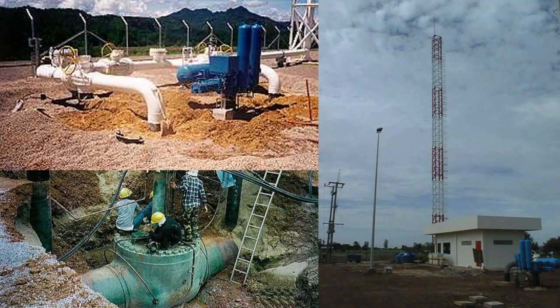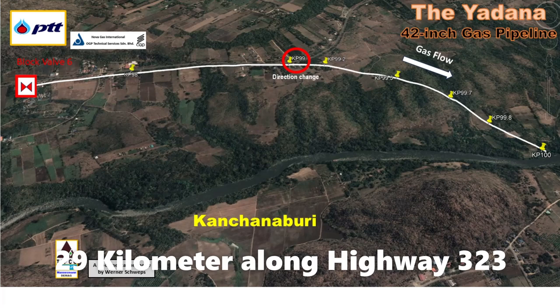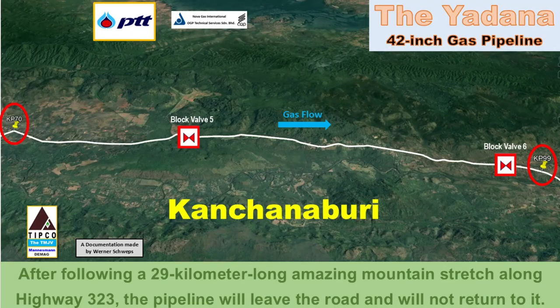The next picture shows us the finished Block Valve Station Number 6 in February 1999. This was after we, the Tasco Mannesmann Joint Venture, had fully commissioned the pipeline in September of 1998. Since this time, the Yadan Gas had already been flowing through the 42-inch pipeline. The pipeline is now departing from Block Valve Station Number 6 and continues south until it reaches Pipeline Kilometer 99. At this point, it leaves the Highway 323 road corridor.